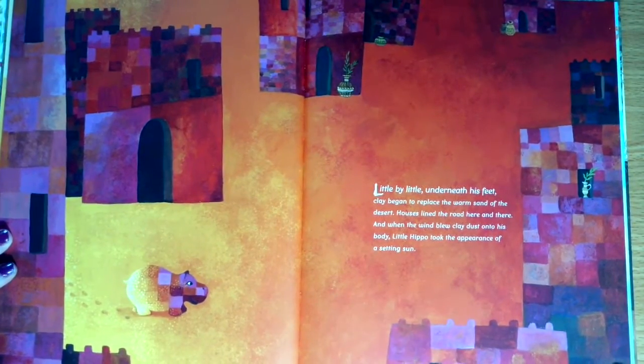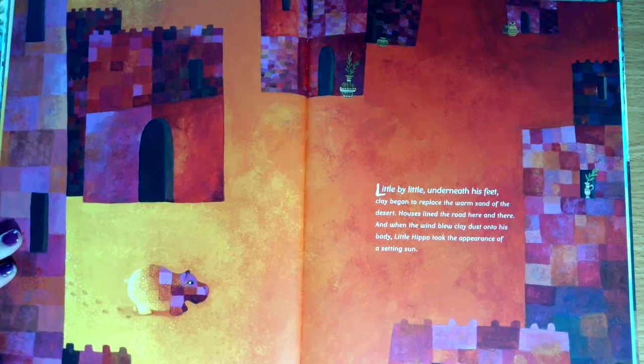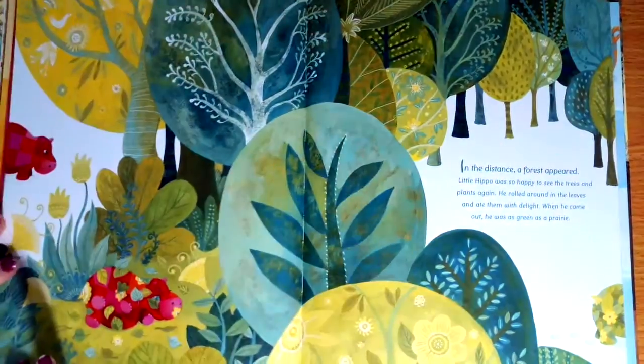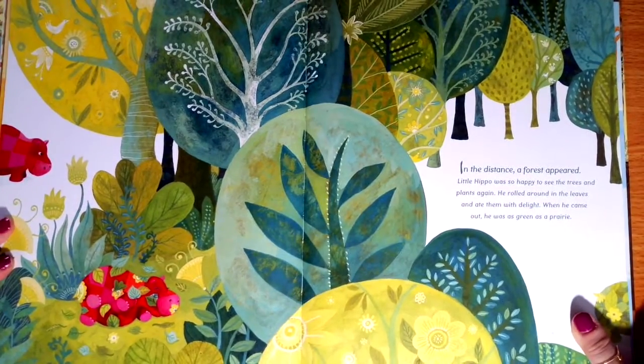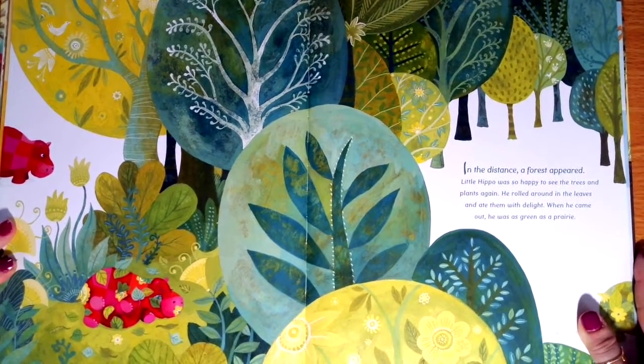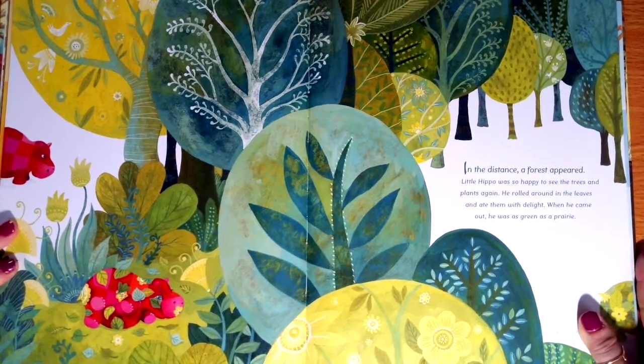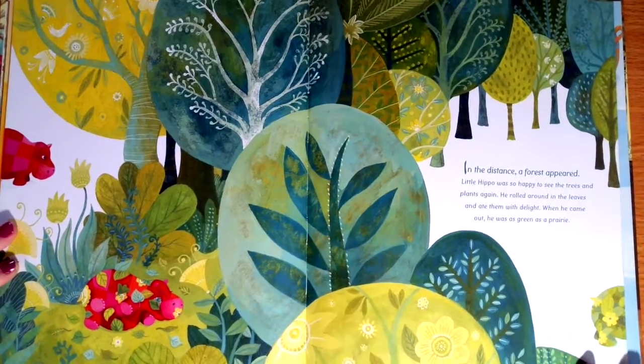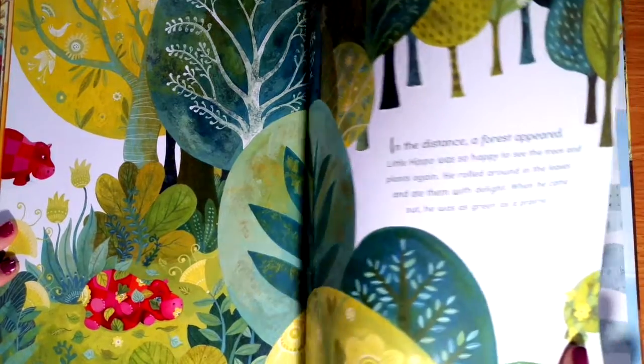Little by little, underneath his feet, clay began to replace the warm sand of the desert. Houses lined the road here and there. And when the wind blew clay dust onto his body, Little Hippo took the appearance of a setting sun. In the distance, a forest appeared. Little Hippo was so happy to see the trees and plants again. He rolled around in the leaves and ate them with delight. When he came out, he was as green as a prairie. There he is. His green little body.